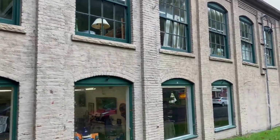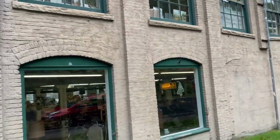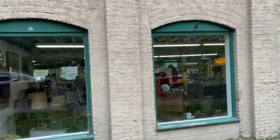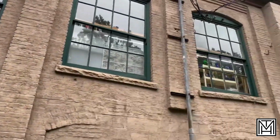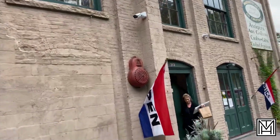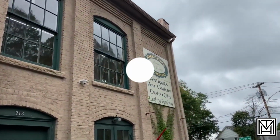Okay, it's not too often I get excited pulling up to the building where the antique store is, but this old, looks like a warehouse of some sort, looks chock full, and I'm trying to find a parking spot, and there's three levels, so we're gonna go inside Marketplace on Chestnut.